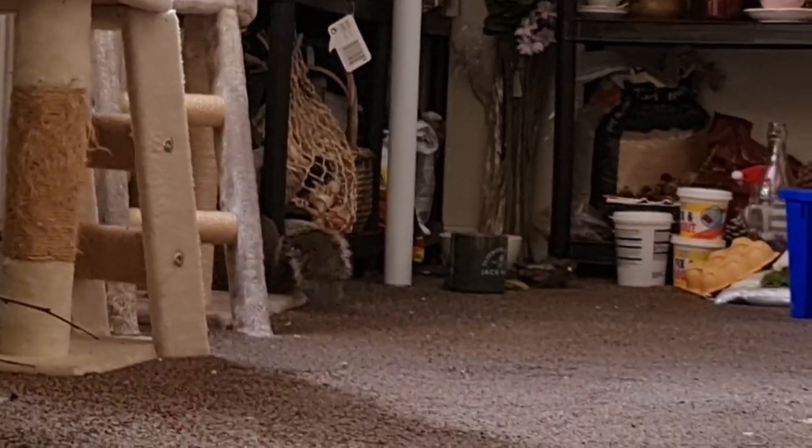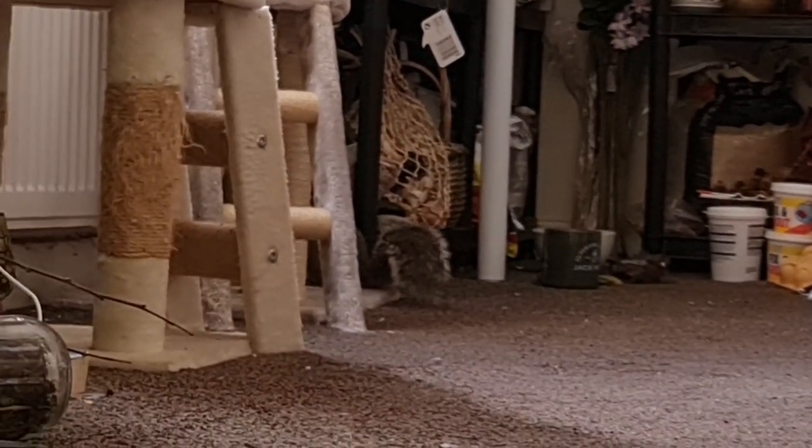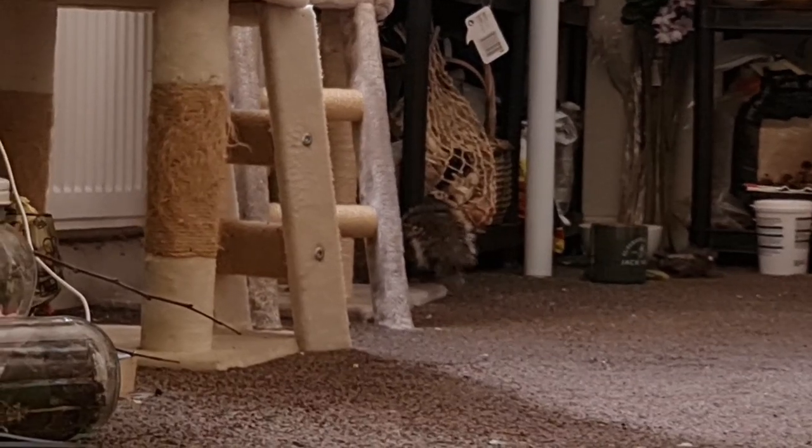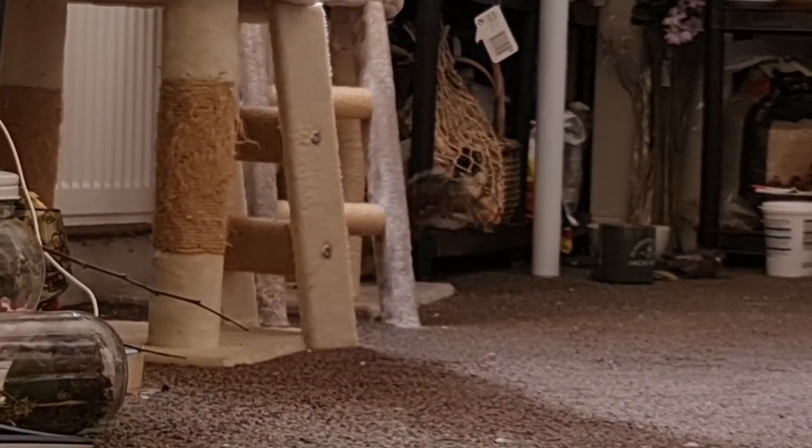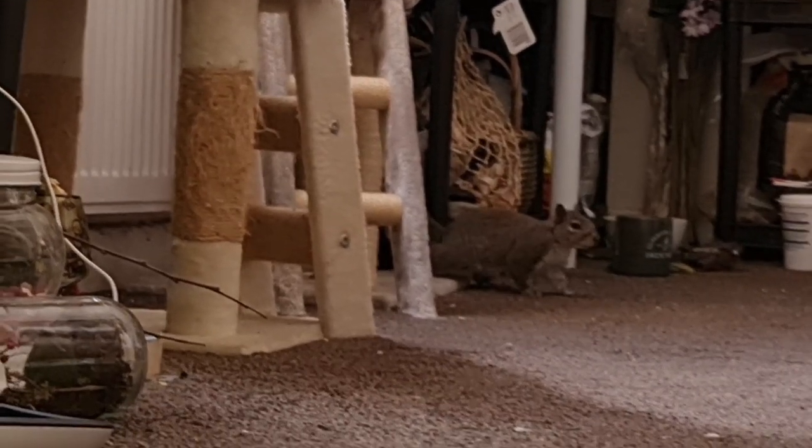There's a squirrel in the house. I heard something and I came up and this is what I found. Is he gonna spot us?